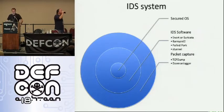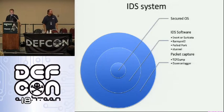So talking about the actual IDS systems themselves, you're going to want to have a secured OS. Linux is probably the best to do for this. They have software like Snort on Windows, but I wouldn't do that. So you want to learn how to secure the OS. There are a lot of guidelines. NSA has some good guidelines on securing all the different operating systems that you can find online.